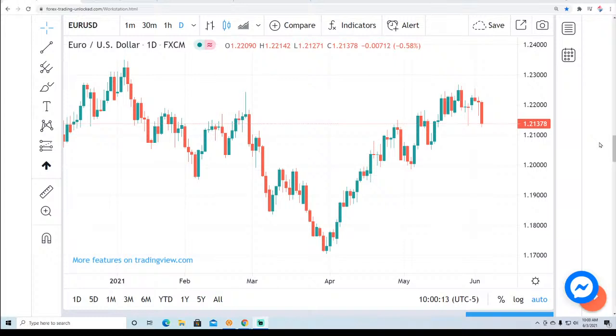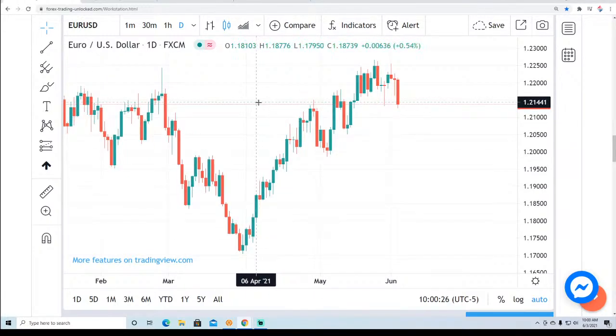I'm sure you've been watching this crazy market action today, and boy, do we ever have some stuff going on, huh? It's pretty nuts. So, all right, let's get into it, and let's see what we got going on here. So, with the Euro-US dollar here, we have a very, very big sell-off going on.